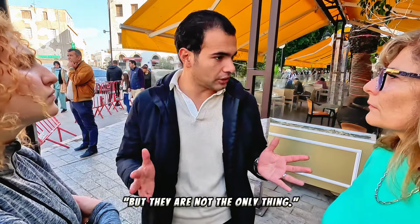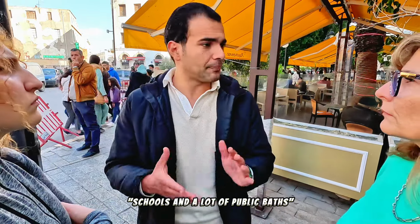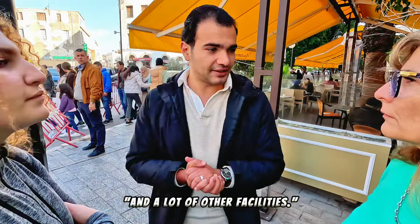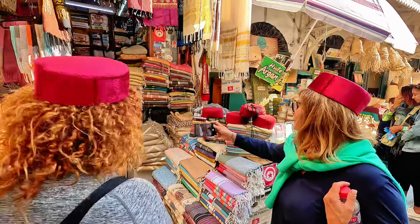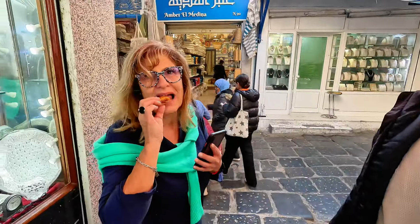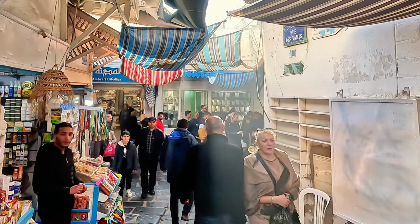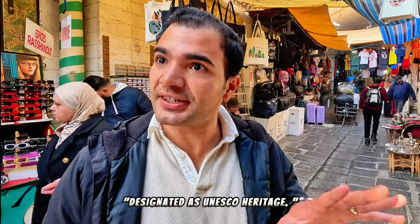Markets are a very important component of Medina, but they are not the only thing. We'll find, of course, houses, mosques, schools, and a lot of public baths and a lot of other facilities. We roamed through the Medina for a couple of hours. It was apparent that Riyadh was proud of his country and the Medina and wants as many people as possible to experience this place. Medina of Tunis is the oldest Medina designated as UNESCO heritage.